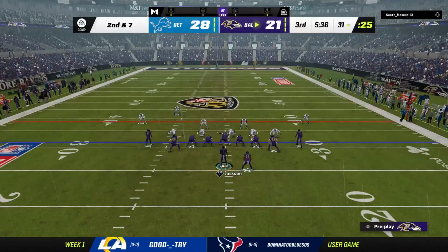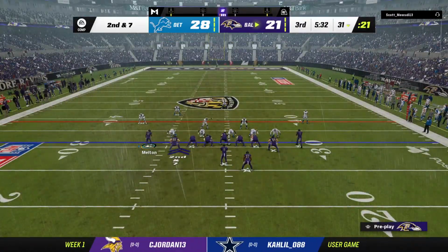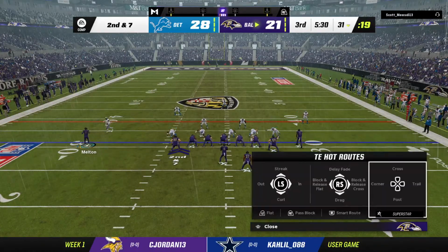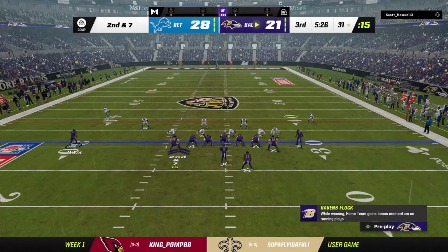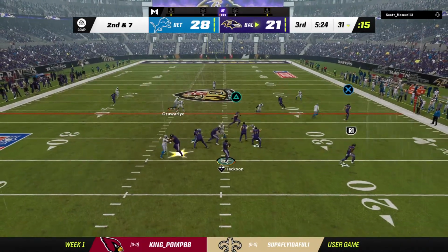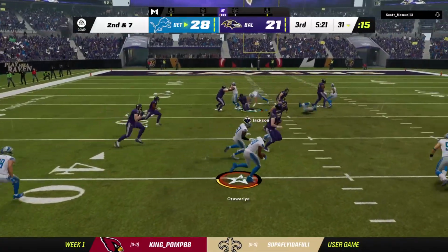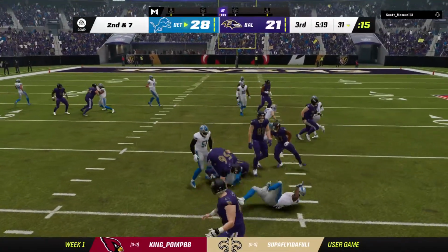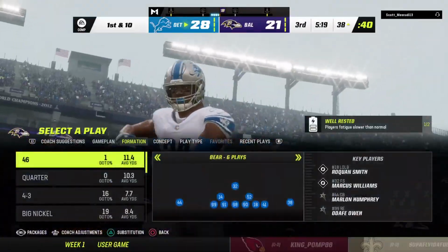Three yards on that last carry. Here's 2nd and 7. Jackson from the shotgun. That's for Bateman, and it's intercepted. Picked off by Amani Oluwarie. And the Lions are going to take possession of the football.